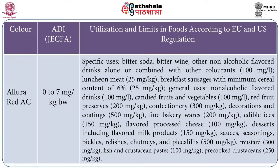In this table, we are going to discuss the different synthetic colors with their ADI provided by the JECFA, that is Joint FAO or WHO Expert Committee on Food Additives, and their utilization and limit in foods according to European Union and US regulations. First of all, Allura Red AC has an ADI of 0 to 7 mg per kg body weight, and its specific use is in bitter soda, bitter wine, other non-alcoholic flavored drinks, alone or in combination with other colorants. Generally, it can be added about 100 mg per liter.